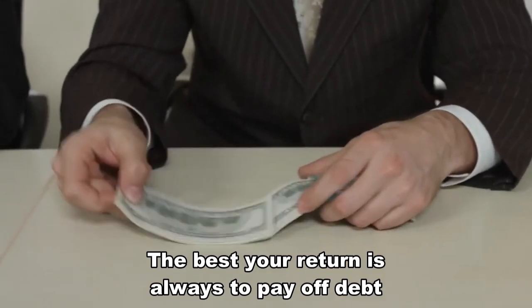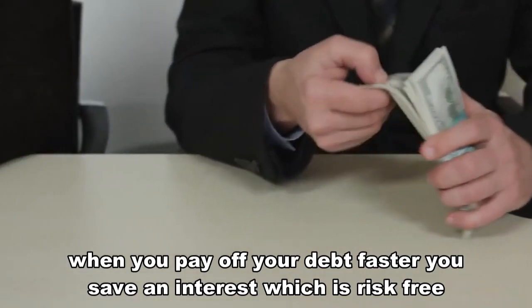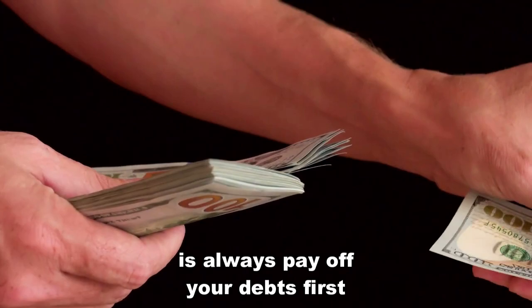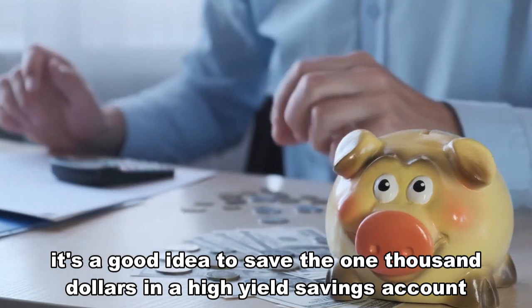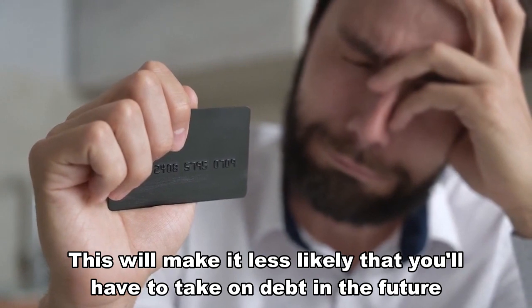The best sure return is always to pay off debt. When you pay off your debt faster, you save on interest, which is risk-free. So the boring answer to, how should I invest $1,000, is always pay off your debts first. Even if you don't have any debt, it's a good idea to save the $1,000 in a high-yield savings account for an emergency fund. This will make it less likely that you'll have to take on debt in the future.